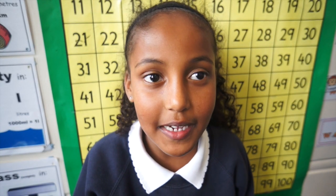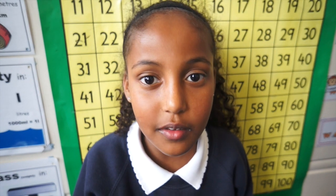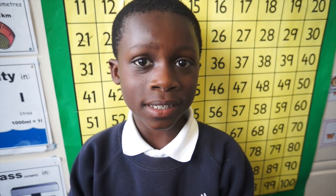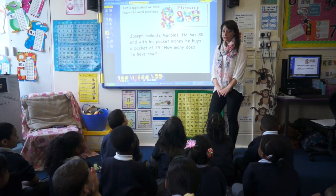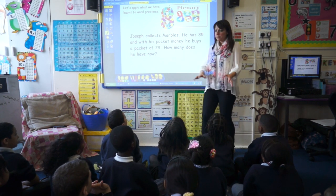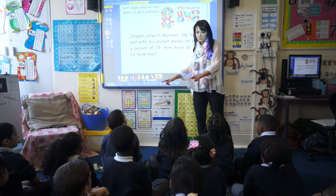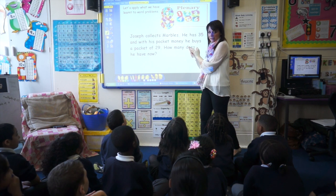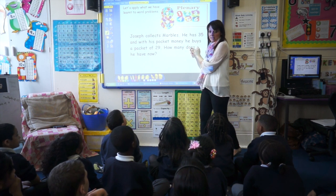At the end of the lesson, we apply our learning to the real world. Putting our learning into context makes us understand why what we are learning is important. Okay, so we've learnt to do something new today, haven't we? Now we have to apply what we've learned to a real life situation. And there's a word problem on the board that I really want you to try and tackle.